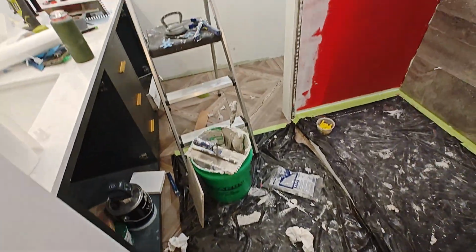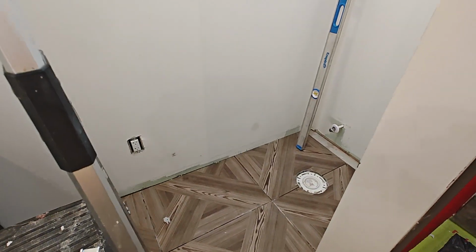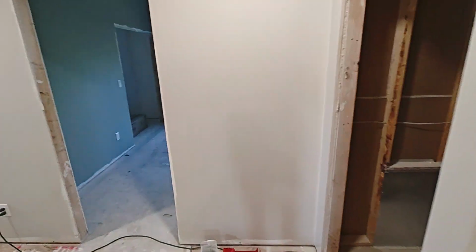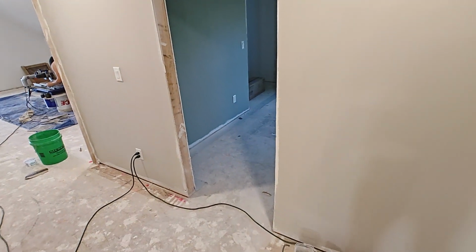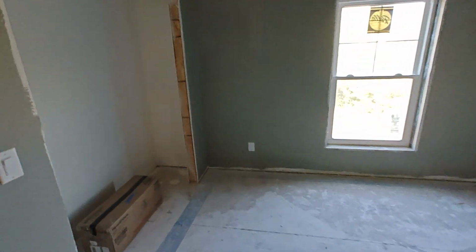Oh, she's got the flooring installed too, if you can see that. She's making a mess all over the place. The toilet over there. Woohoo! And the lights in. Fans in. No, we're gonna. You gonna make a cut? All right, let me go in this room.